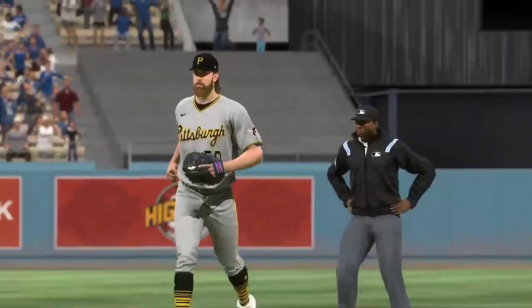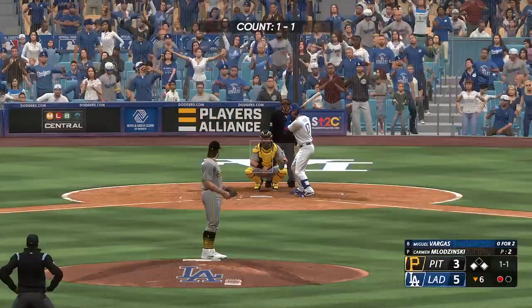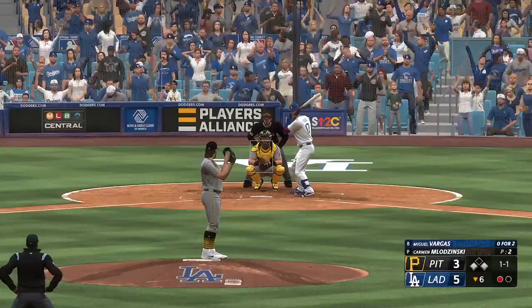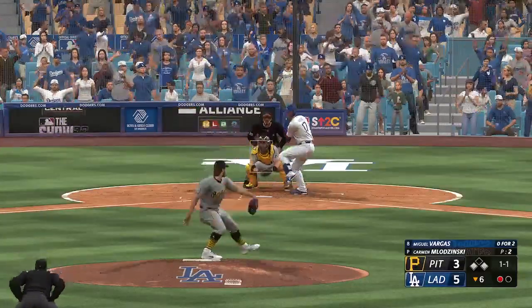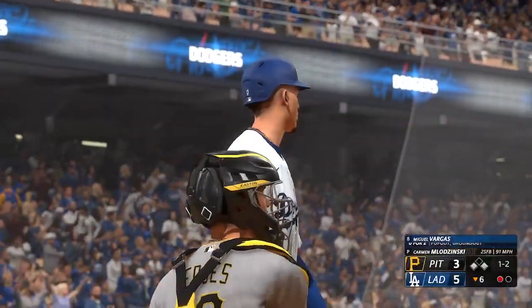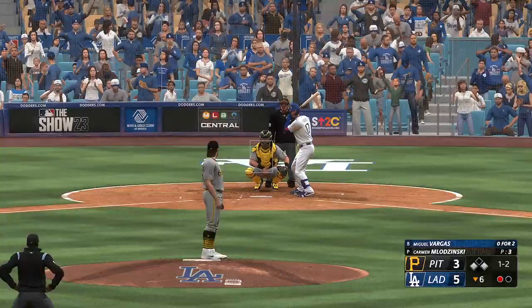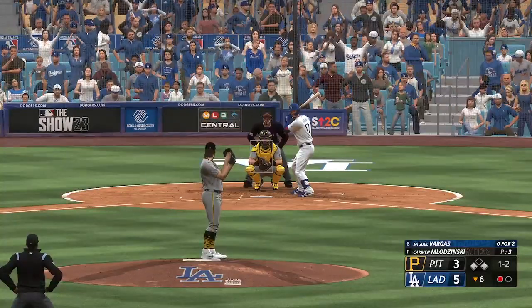That ball right there landed in what they call a no man's land, meaning it's not really a spot on the field where you can expect anyone to get to it easily. I mean, it's a tough play going back for the shortstop, but also for the outfielders trying to come in. They got to go a long way as well. On the mound now for the Pirates, Carmen Mlodzinski. And this could be a pretty critical point in this game. They're hoping he's the guy to keep them within striking distance.